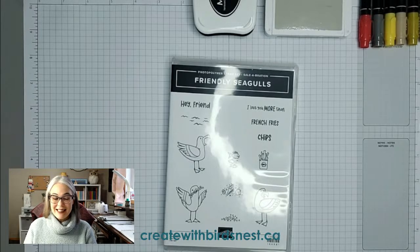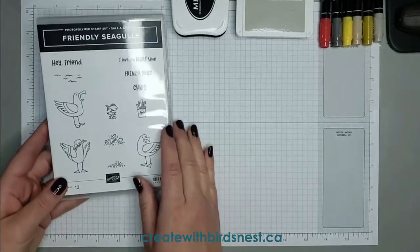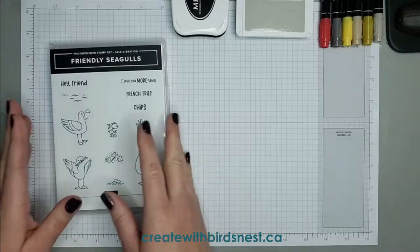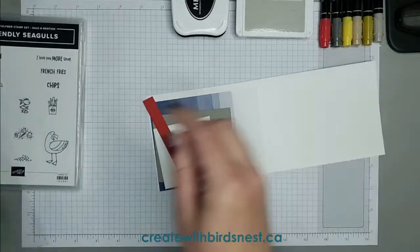Okay, are we ready to get stamping today? Let me remove my face there because you won't be able to see me while I'm stamping. All right, so this is Friendly Seagulls. This is the stamp set that we are using today. And Michelle's going to have a super fun project to share with you using the same stamp set after mine at 11 Central Standard Time.